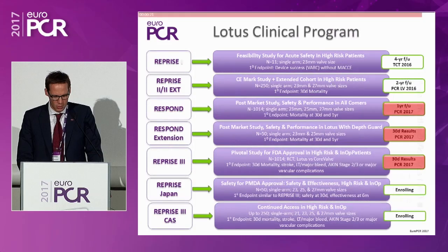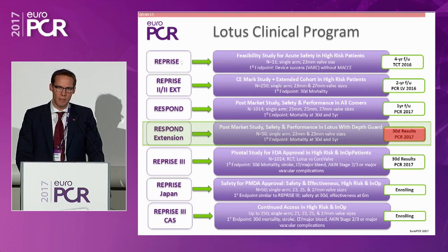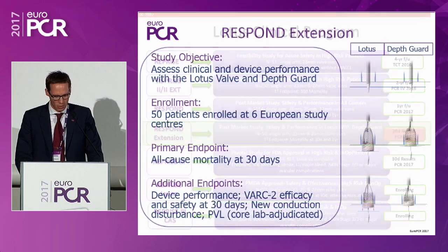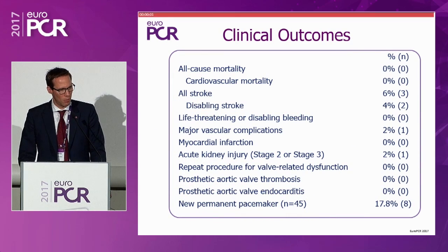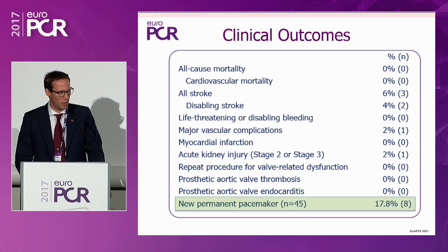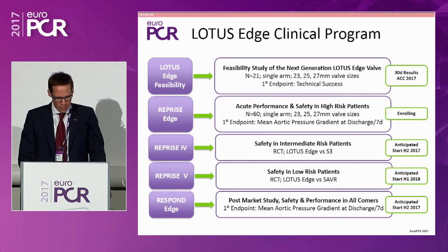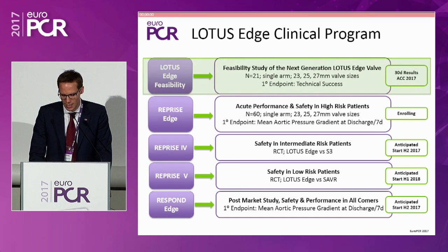Briefly, just to touch on the RESPOND extension trial, this was a 50-patient add-on study looking at the use of depth guard and looking specifically to see, does depth guard reduce that pacemaker rate to a more palatable number? Our chairman has previously described the depth guard, so I won't go over that. Again, small numbers, all-cause mortality 0%, but look at that pacemaker rate. It's half what it was in the randomized trial just by the addition of depth guard and also, of course, using experienced operators.